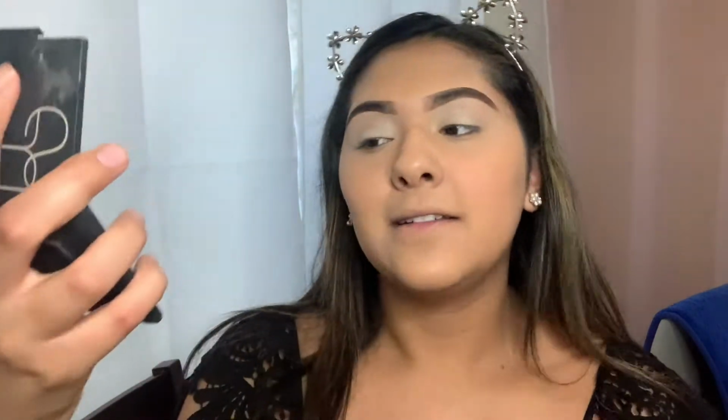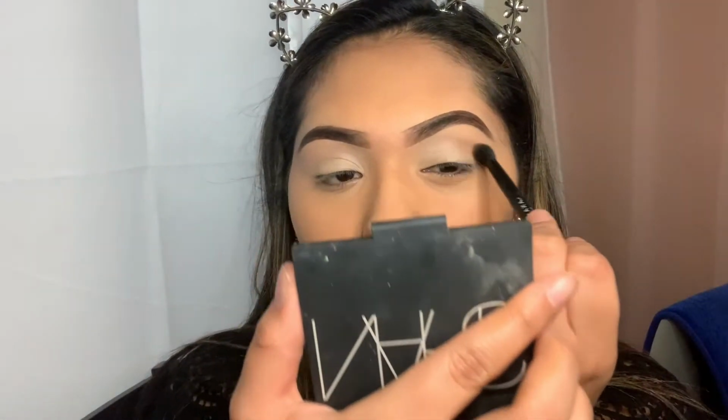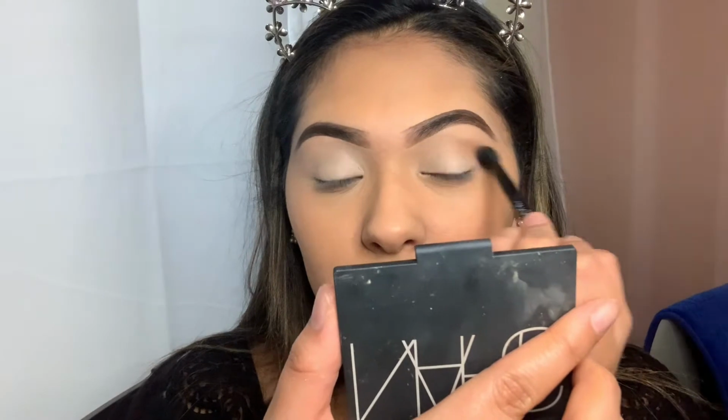Okay, whatever. Sometimes I use the Hoola one, but I feel like sometimes this one leaves an orangey tone to my skin, so I don't really fuck with that one anymore. I usually just use the Laguna one. As you can see, it gets used quite often. So I will just take this on a fluffy brush and I'll just put this on my crease.